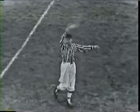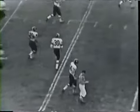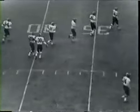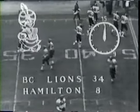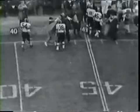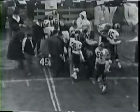It's in there. As the gun sounds to end the third quarter, let's take a look at our scoreboard. The British Columbia Lions 34, the Hamilton Tiger Cats 8 at the end of the third quarter. The network telecast of this game between the BC Lions and Hamilton Tiger Cats is coming to you from CNE Stadium in Toronto.